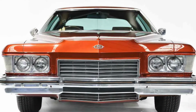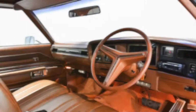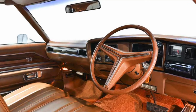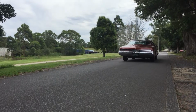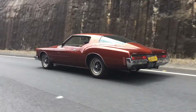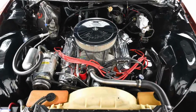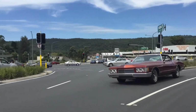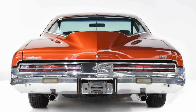In 1971, the third generation model had received a significant styling change with the introduction of the boat tail. This polarised opinions at the time, meaning fewer were sold than previous generations, and unlike its predecessor, it came with only one power plant option. The top of the range 455 cubic inch 7.5 litre V8 engine producing 265 horsepower. These are becoming increasingly rare and very collectible.